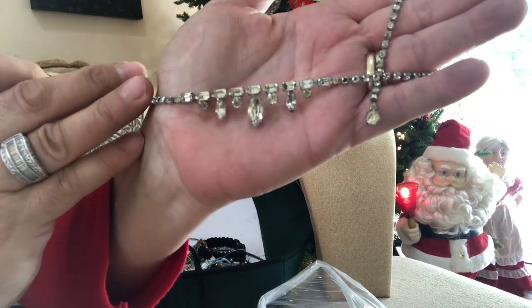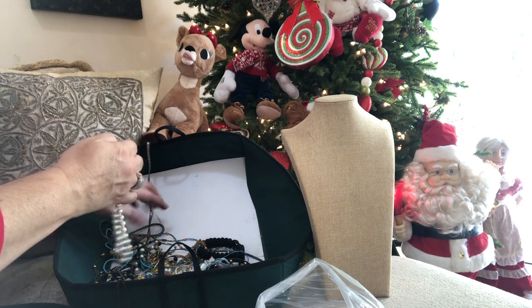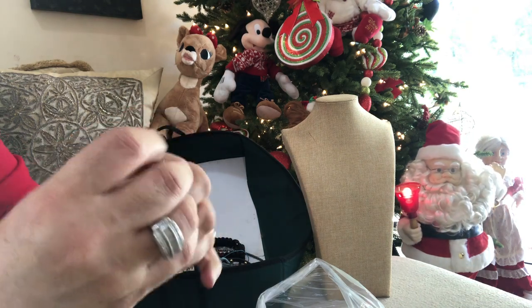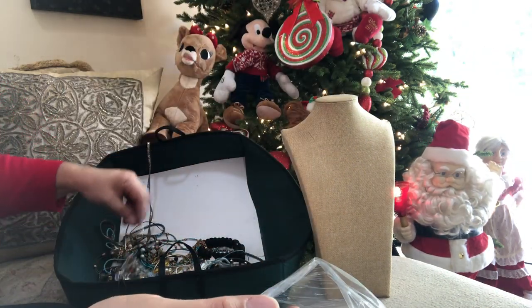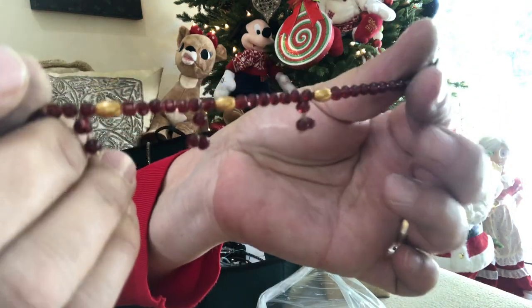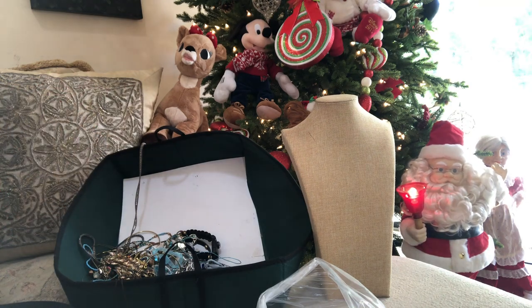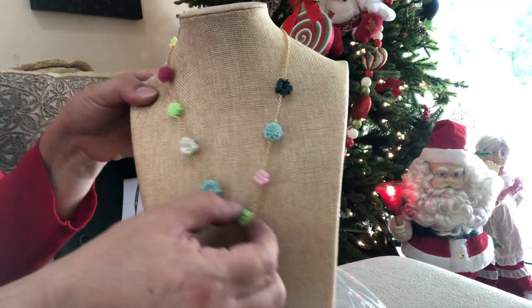Here we have number one, bling bling, and number two, it looks like an old clasp. This is number two, it's a bracelet. Number three, I wonder if that's garnet. It's pretty. That's number three. This is adorable. Oh my gosh, I love this. What does this say? J. Crew? This one's number four.